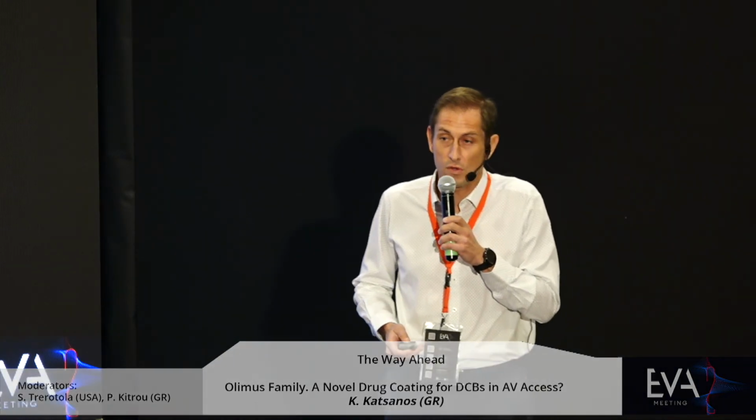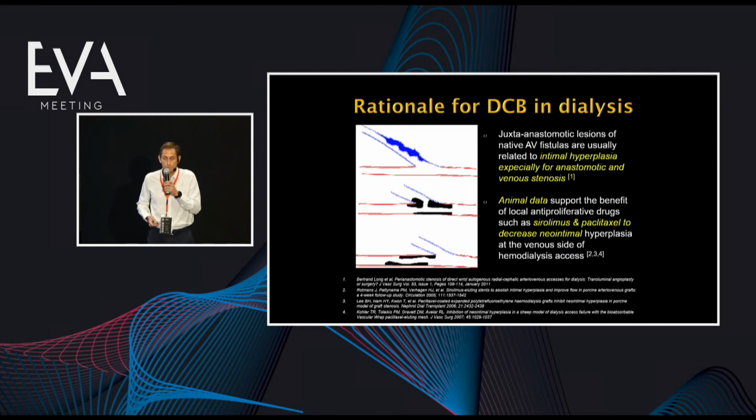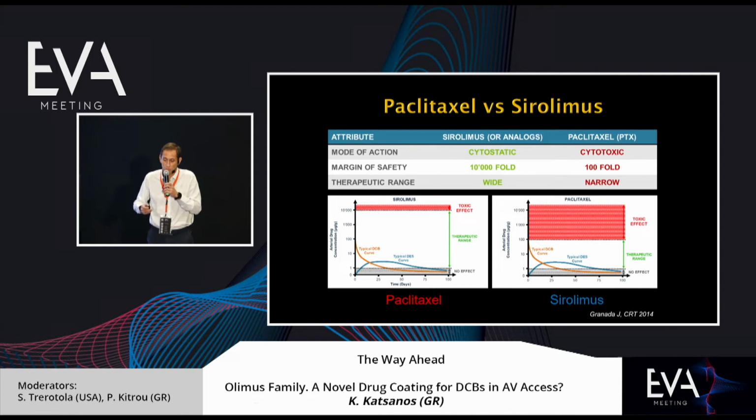What's the rationale for application of drug-coated balloons in hemodialysis? We have enough animal data from the past. There have been a number of studies on animal models of arteriovenous communications, and they have shown potential efficacy of both paclitaxel and sirolimus. The main difference in the pharmacokinetics is that the margin of safety, the difference between the dose of safety and the dose of toxicity, is 10,000 times higher in the case of sirolimus compared to paclitaxel.